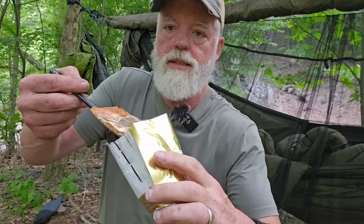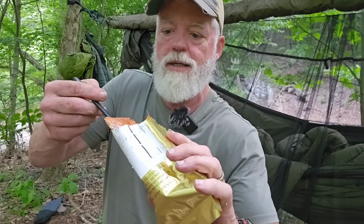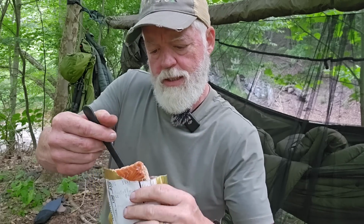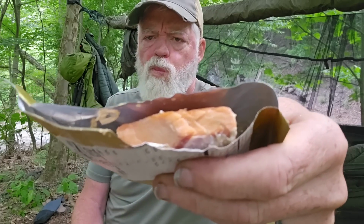It doesn't look like it. Oh yeah, it does. So it's got some of the skin on it. It's a nice little portion there. All right. Let me see if I can just take a bite of it this way. Leave it in the bag. Wow. Very, very good.